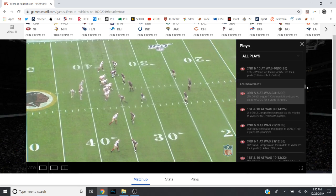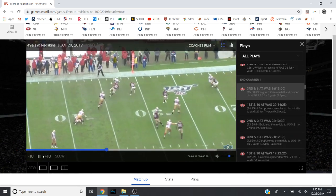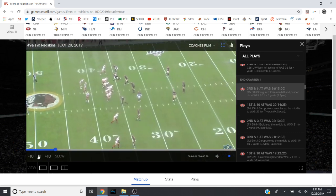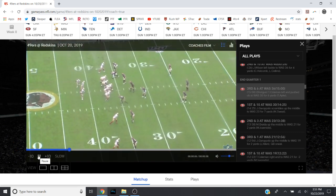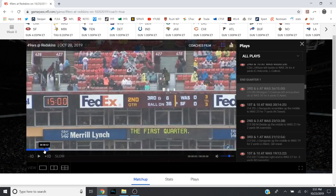All right, let's see what we got here. We're at third down, 3rd and 6. Why not run it on 3rd and 6? This is Kyle Shanahan's son. Gotta love it. You're getting a great look. Oh, man, look at the numbers. This is just Kyle Shanahan being Kyle Shanahan.